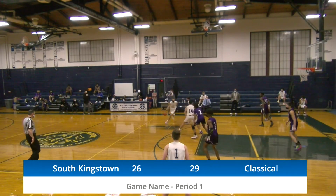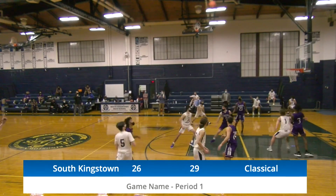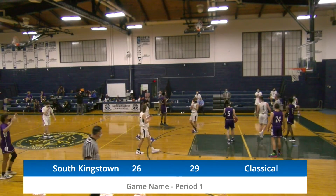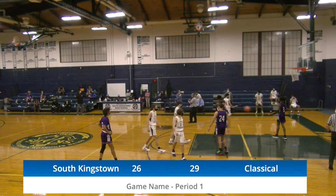Luca to Holy. Holy driving around, giving it to Esposito. Long three for Esposito. Just kind of throws it up, almost makes it. And that's going to be a foul underneath on Uray. Jedson, nice fight there underneath. Good hustle play there.